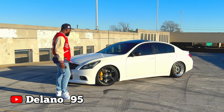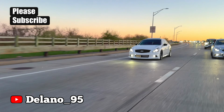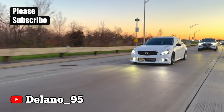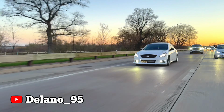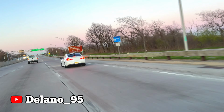The suspension I'm running is BC coilovers, just regular BC coilovers. That's it. It ain't nothing special. I got them tuned, the dampeners. I have them set a little bit hard in the front so that it doesn't bounce, and a little bit soft in the back, so when the car launches, it squats.